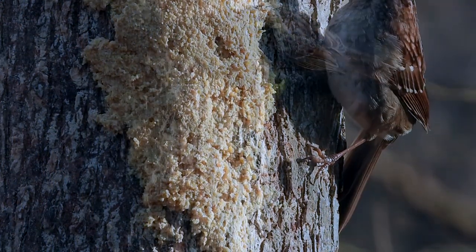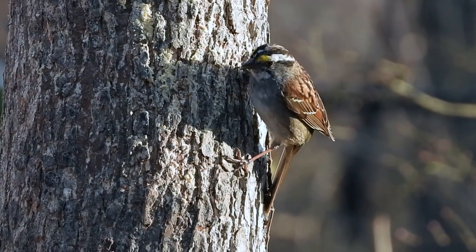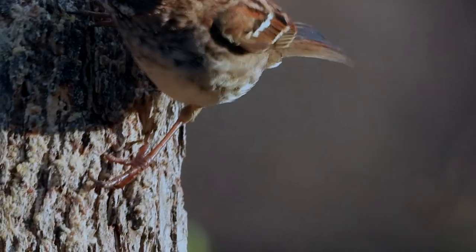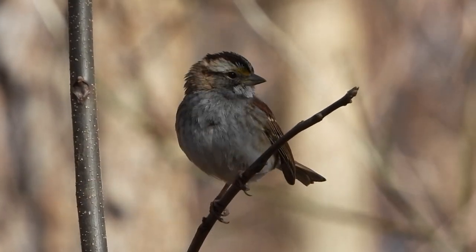The white-throated sparrow, for example, slightly bigger than a downy woodpecker, possesses only delicate toes that might pierce a piece of flannel, but they slip and slide on tree bark. Songbird feet are meant for gripping horizontal twigs.